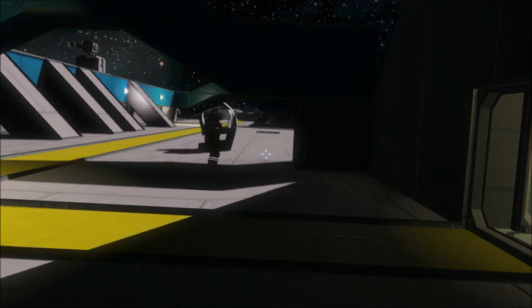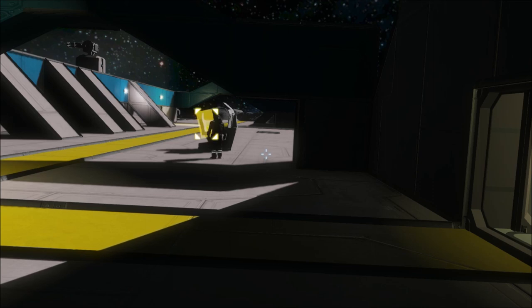But for now, this has been Beardedlizzy, trying to survive in this kind of space as an engineer. Trying to find out where the button is to get on the seat.